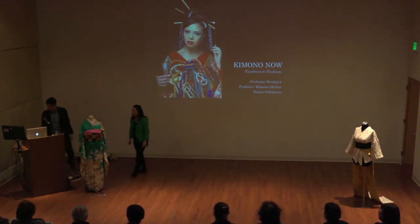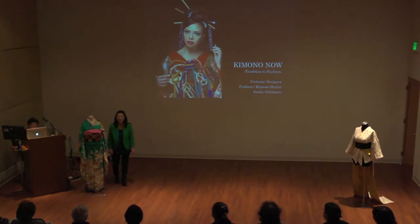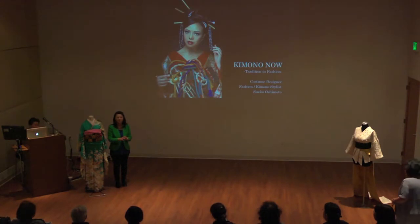Today I would like to explain a little bit of history, just a peek, and also, we have a request to see how to wear and tie the kimono. I would like to show you the very traditional style, which we call otaiko. I would like to explain why we wear it and how we do it.